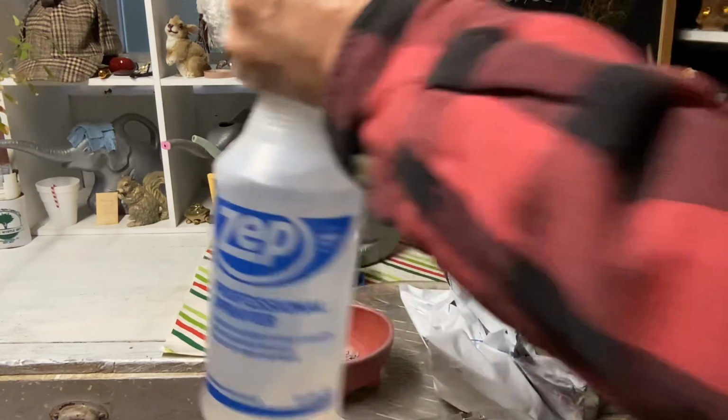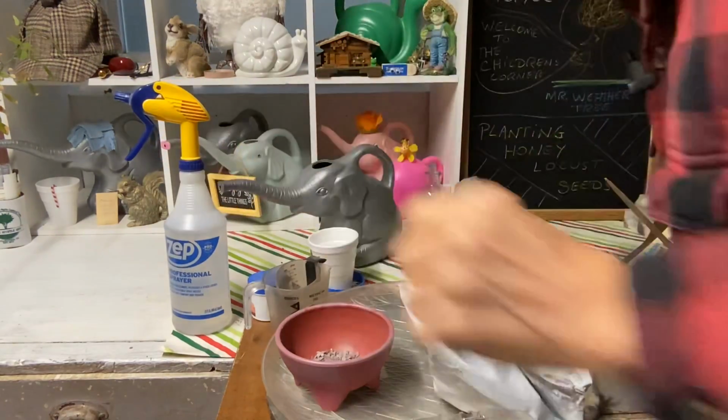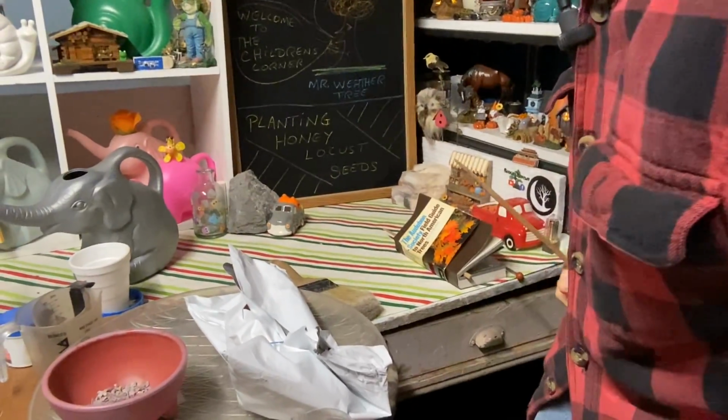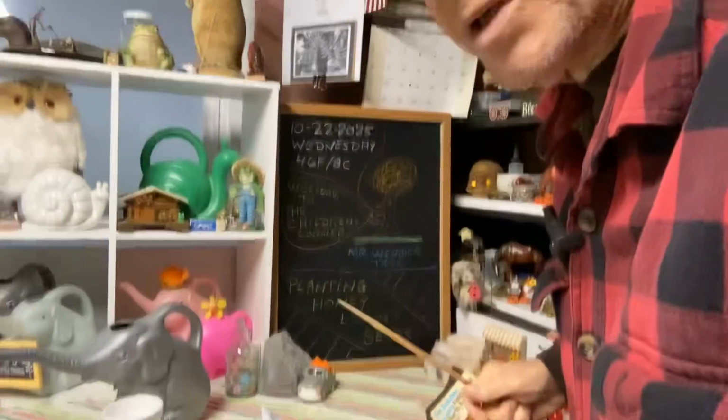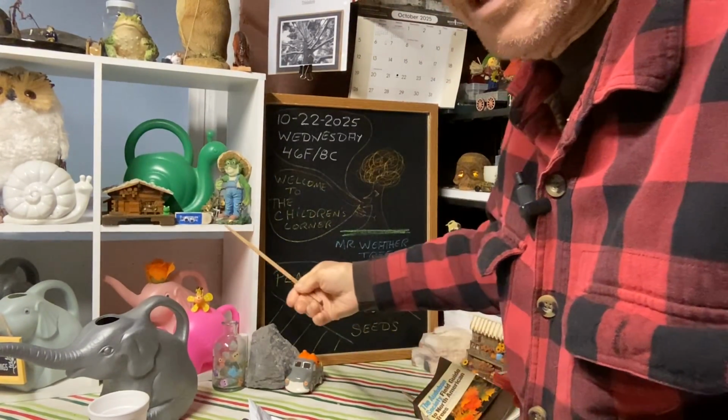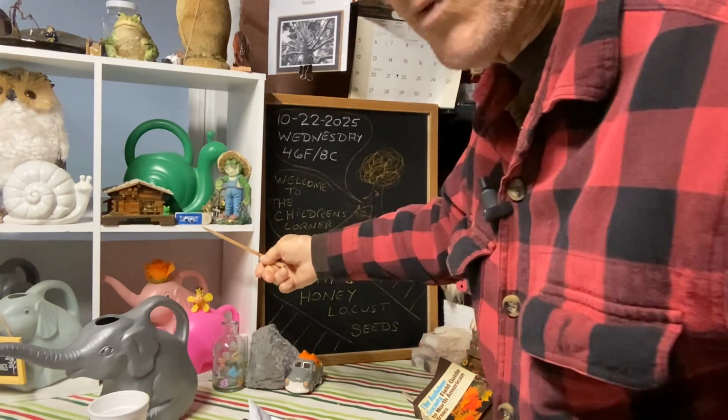So, what are we going to do today? But first we got to say, Mr. Weather Tree wants to say hello to you. And we forgot to show you Farmer Frog and Darlene the Snail all say hello. And Mr. Eraser, he's got his eyes watching everybody.